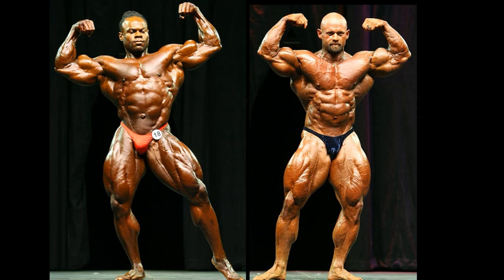Front double bi, namely. It's the arm development. It's not the greatest. It doesn't flow in with the rest of his physique, I don't think. Doesn't match the legs, that's for sure. Kai Greene looks tremendous here.